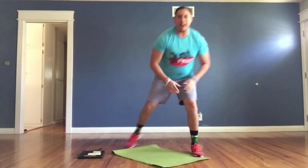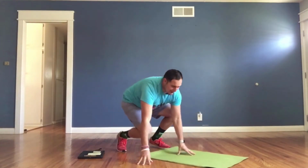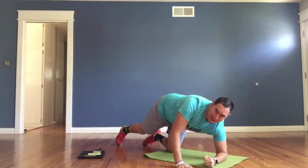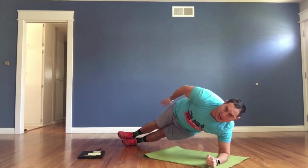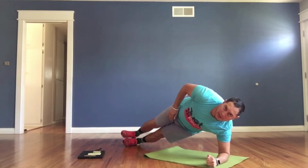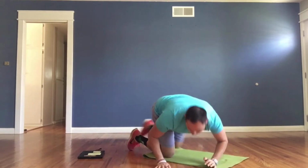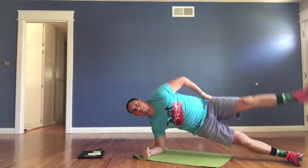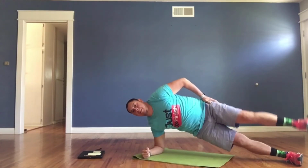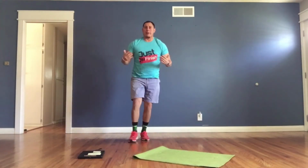Then we got side lying leg raises. So we're actually gonna go down. Again, I apologize. We're gonna go on our forearms, and we're gonna hold our bodies up. And then when we're holding our bodies up, kind of like a side plank, I'm gonna lift my leg up. I'll do it about 3 times on the right, and then I'm gonna switch. Then I'll try it 3 times on my left. And that's it. So make sure you guys get ready for your Fast 5 workout, and we'll get started in just a moment.